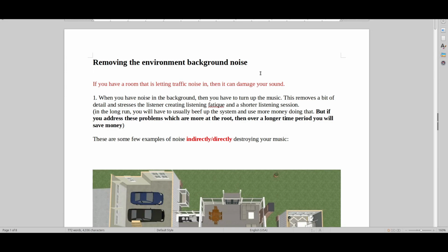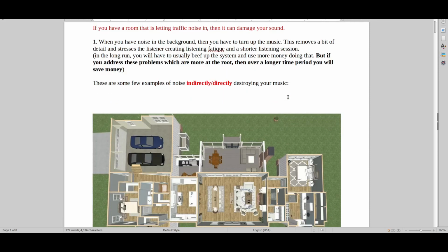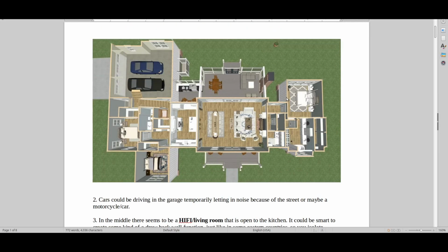Let's have a look at how we can remove the background noise so you can enjoy your music recordings even more. What I'm about to address here is basically going to save you a lot of money. You're not going to be fighting your system so much, or throwing money out of the window, flushing it down the toilet, whatever you say. These are things that directly and indirectly affect your sound, so let's quickly have a look at it.